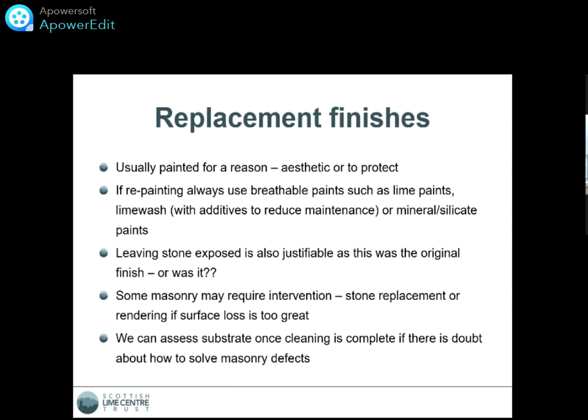So when we're looking at a freshly cleaned building, the paint's been removed, it's dried out, what do we do next? Do we replace the finishes as they were? Do we harl it? Do we paint it? As we've seen, it possibly could have been painted for a reason, maybe aesthetics or to protect. However, if there's a historic precedent and there's evidence that you can find, such as remnants of lime wash, then that's a good basis for justification for re-lime washing it or refinishing it in a similar way.